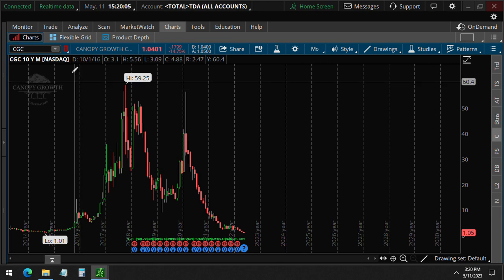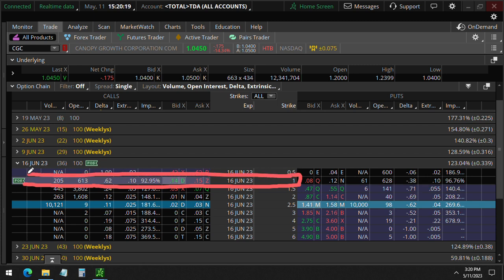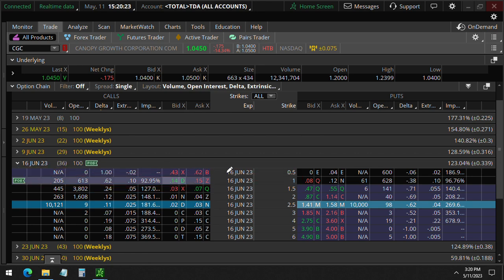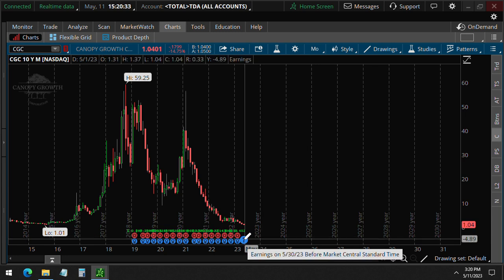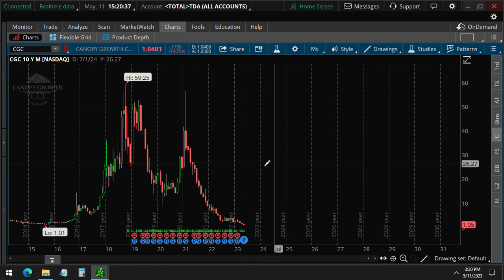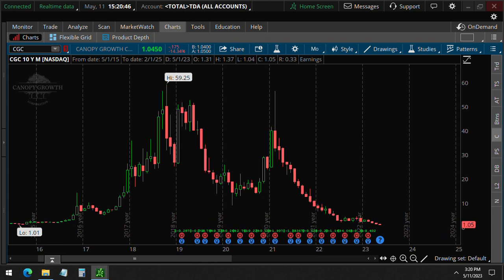The way we're trading this is we are simply buying a $1 strike call at the June's, the same expiration date, June 16th, expiring 36 days away. Keep in mind that earnings is also coming up, May 30 before the market. This is what the chart looks like for Canopy Growth when it last bottomed here. We think from here on it should come up. We don't know how much, but if it looks something like this, that would be very nice for a bullish trade, or like this, anything above $1.